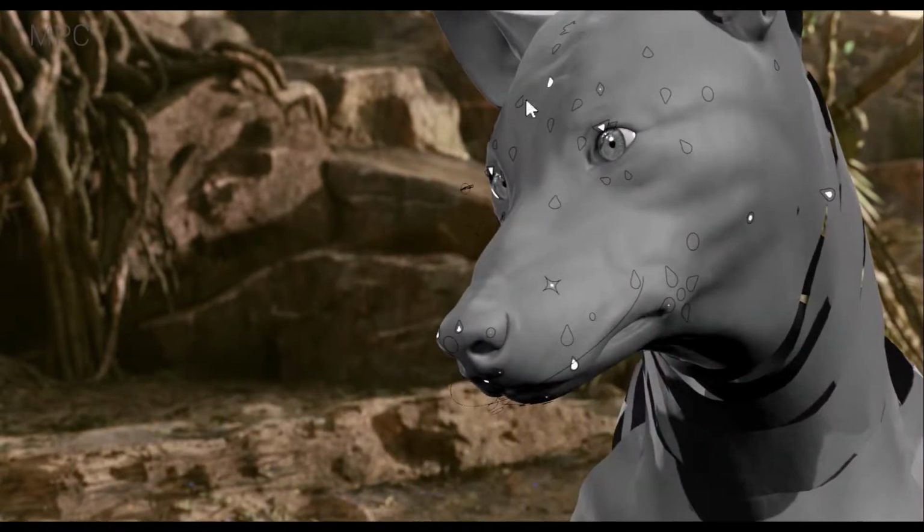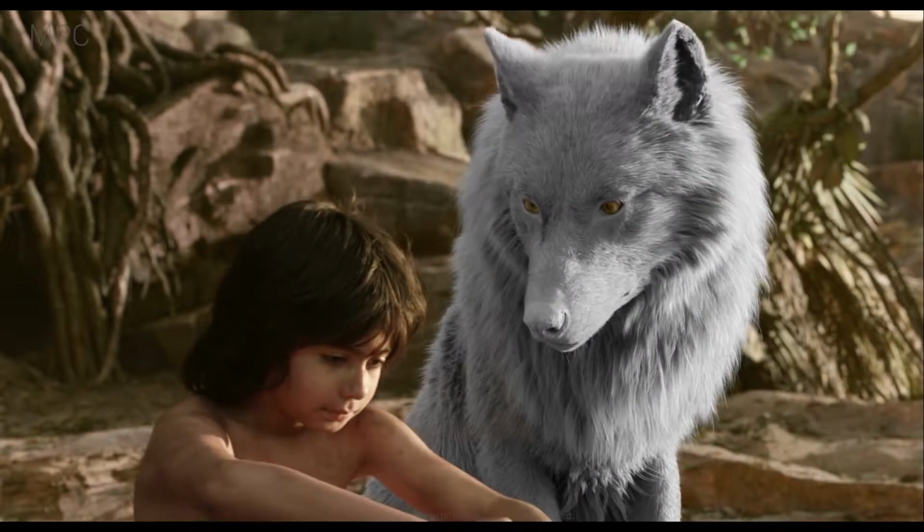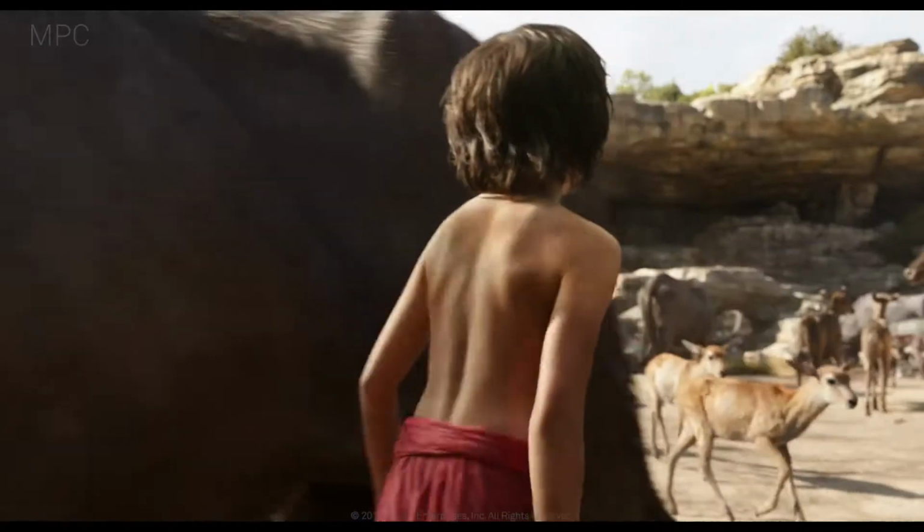For facial performance, we tried as much as possible not to have human brow motions in the characters or other human sort of muscle motions of the face that would kind of give the game away. We tried to stay as true to the sort of anatomy of the creatures as we could.